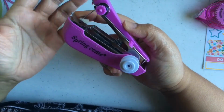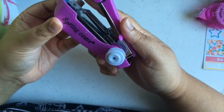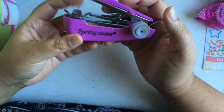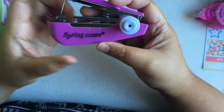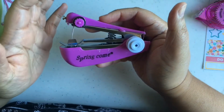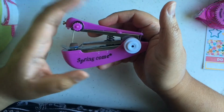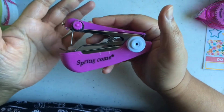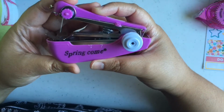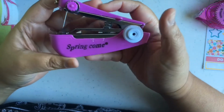So I was looking around, and I came upon this particular handheld sewing machine, and I've never seen anything like this before. I never even heard of anything like it. I mean, I've heard of the electric one. I know Michaels sells the electric one for $19.99. You can even buy that cheaper on Amazon for like $13.99, which I do plan to buy sometime later, but I really want to try this out. I bought this for only, I think, like $2 or $4, something like that.